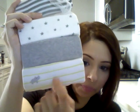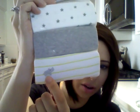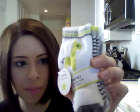These are a 4-pack of short sleeve bodysuits. Well, they're onesies from Carter's too. This one's a gray stripe. This is a white with a gray star. This one's all gray, and then this one has lime with the little rhinoceros right there in gray. But very, very cute. And then I got the socks to match. There's the little 3-pack of lime and gray socks.